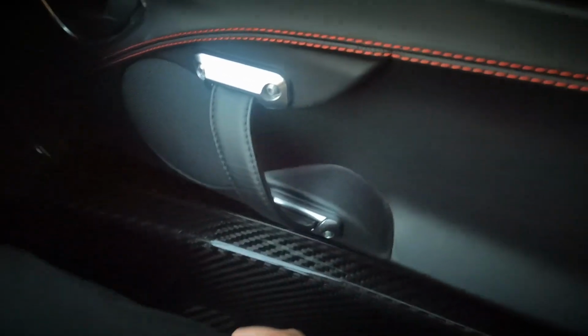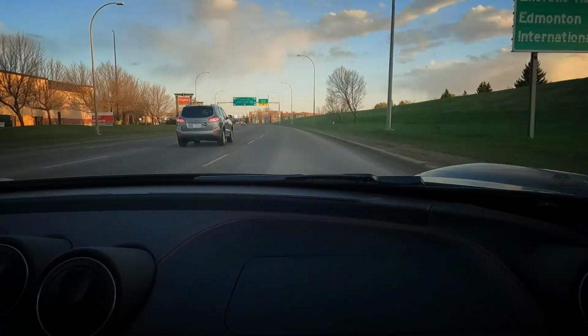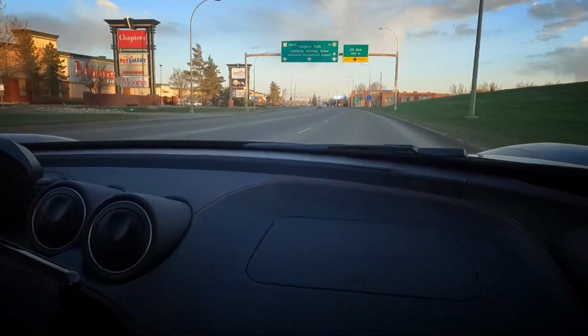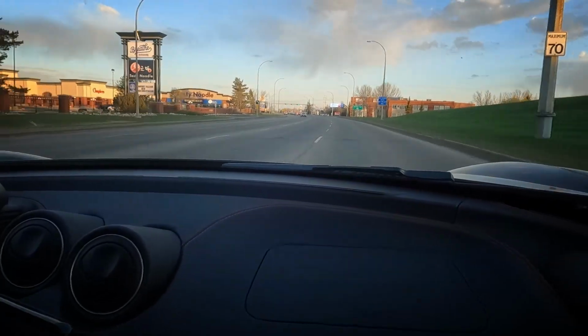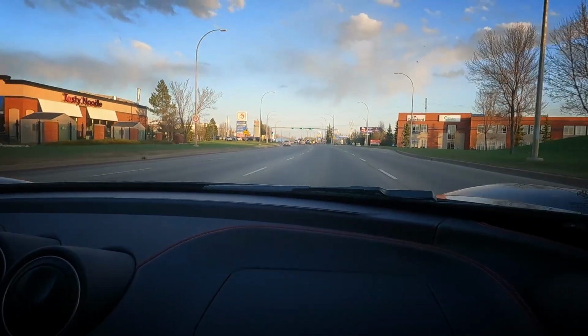Car boner. Yeah. Oh, this Hyundai's like, I don't know where I'm going. I'm so intimidated. So when you're not driving like this, what kind of fuel economy do you see out of this?